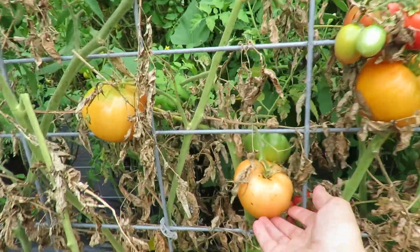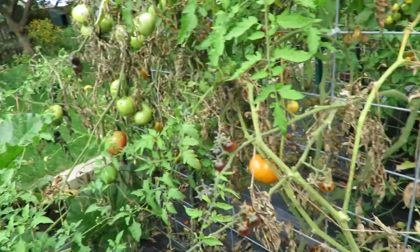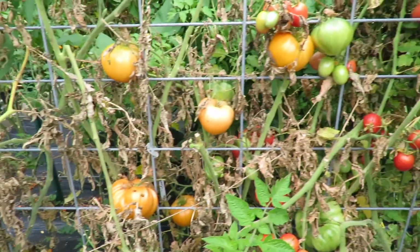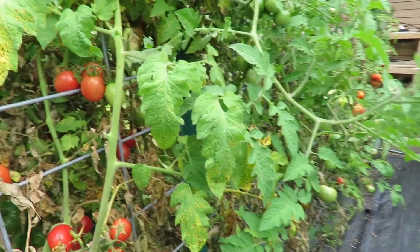So these are the Dr. Witchies. Again, I need to pick a lot of these. I'm going to a barbecue corn roast tonight, and I'll bring a big basket if anybody wants any. I'm sure I'll have some takers.